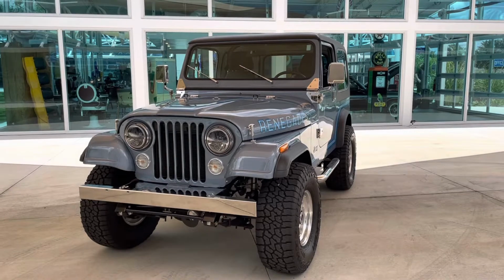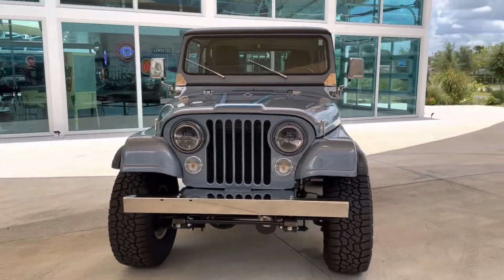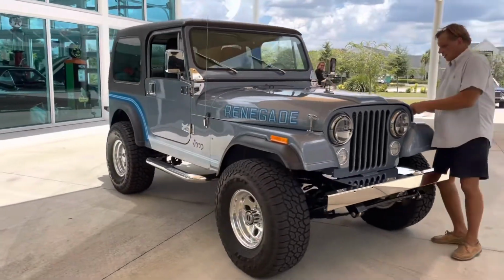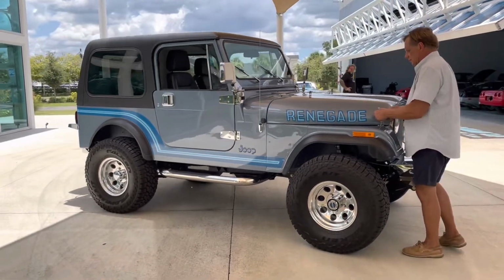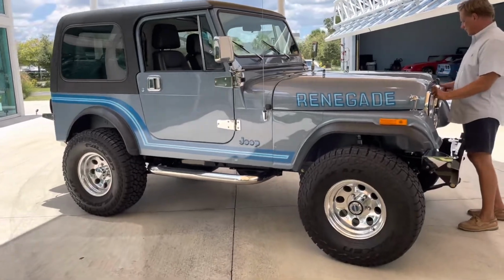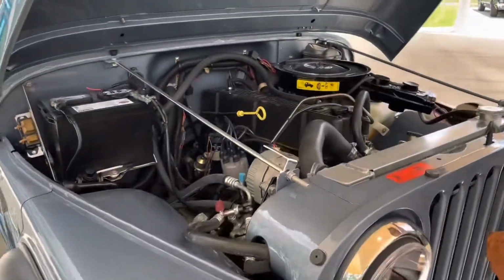Today we have a beautiful 1985 Jeep CJ7. We got Al here to help me talk about this beautiful ride. Well, this car is a complete frame-off restoration, Nyla. The man has spent well over $65,000, $75,000. He is letting us sell this for him.